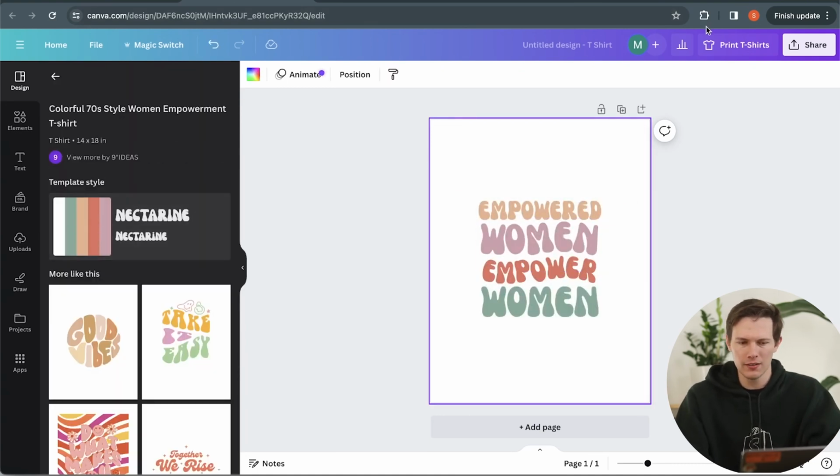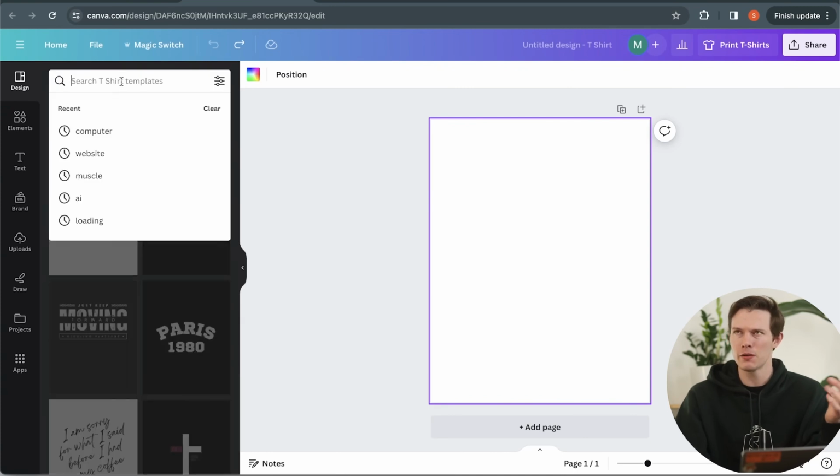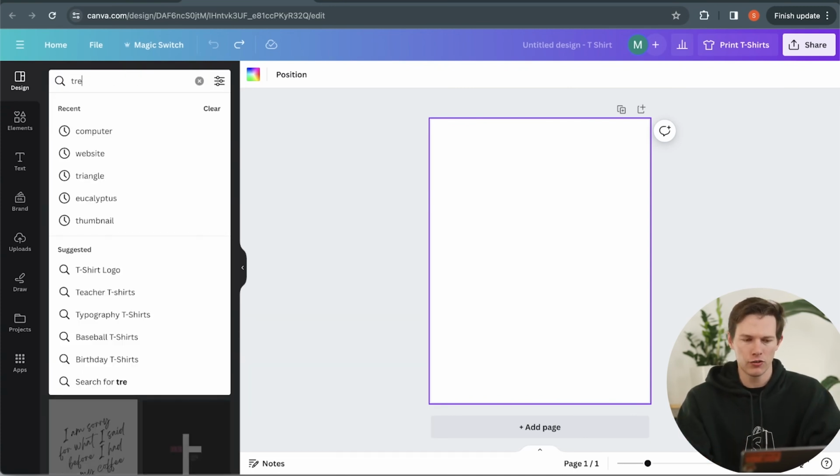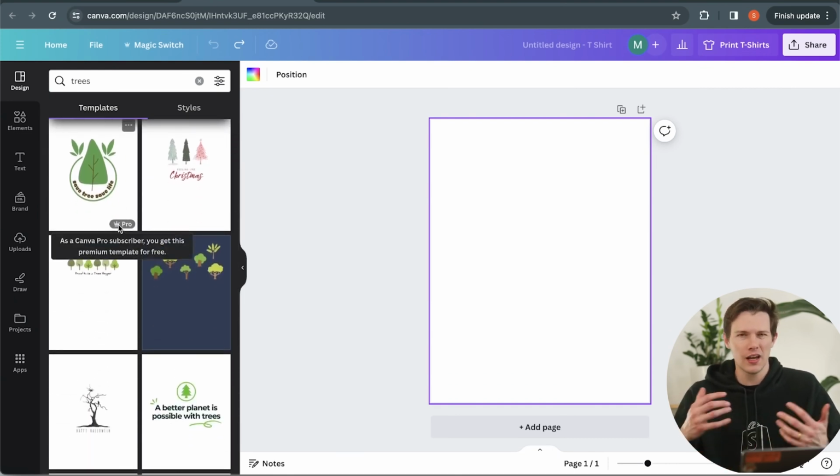If you want to undo that, there is an undo button on the top left, and we can scroll down and just see a lot of different ones. You can also search for specific styles of designs. If you have an idea, maybe you really want it to be involved with trees, you can type in trees, find a lot of designs related to that, and it should help you get some more ideas, spark some more creativity there.